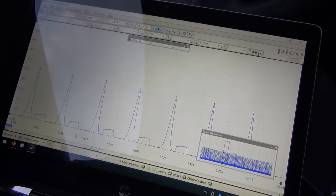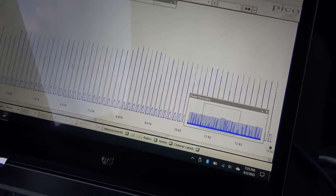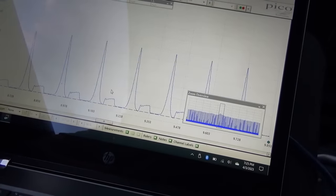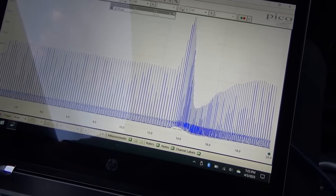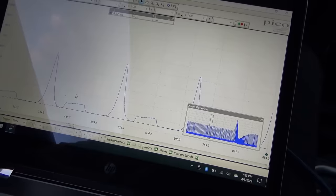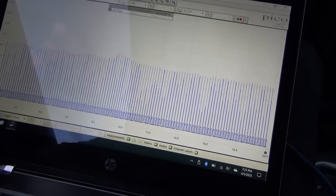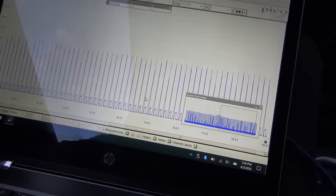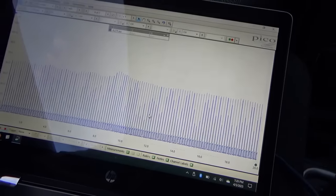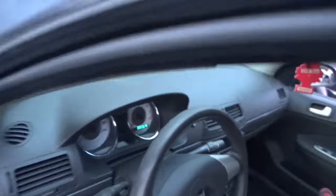Is there any loss during the compression stroke? It's hard to say. There. Not as clear as I'd like to see it. All right, so I moved to cylinder number 3. Same setup. Injector is disabled. Let's see if we notice any difference in the waveform.